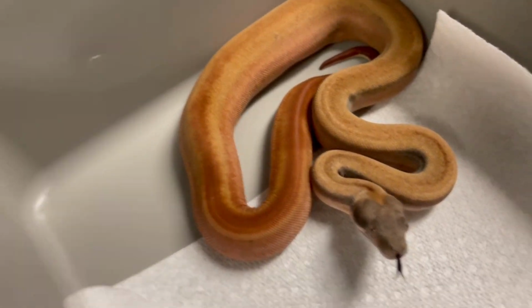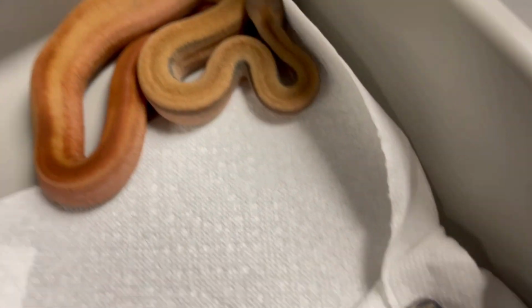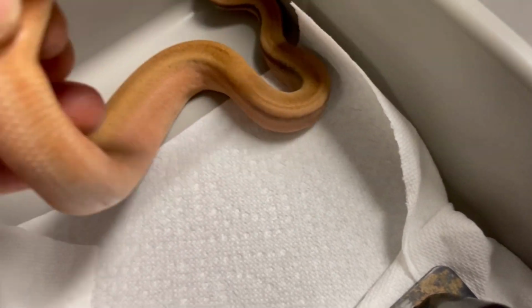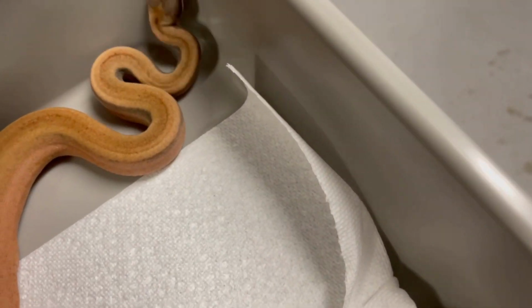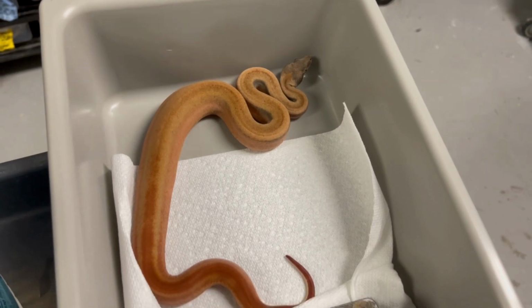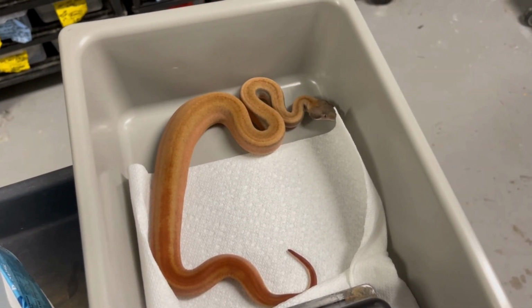But look at the tail. Look at the body. How much red is saturating this body. And once again, there's no pattern to disrupt it. You can see even on the bottom. She just doesn't want to disrupt it too much, but she almost looks like she's got the blood gene in her. Obviously, with those hets we just showed you, those triple hets, we're trying to get blood into this.